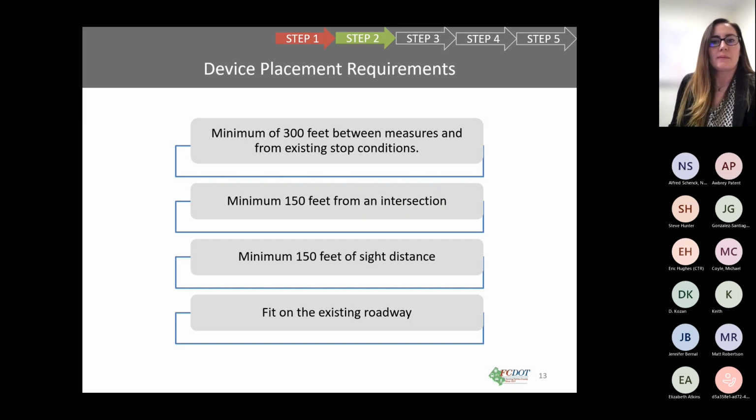Here we have device placement requirements. Based on a guideline, we need a minimum of 300 feet between measures and from existing stopping conditions. We need a minimum of 150 feet from an intersection. We need a minimum of 150 feet for adequate site distance with any device, and it needs to fit on the existing roadway. So we have to take into account any driveways, manholes, any utilities, and also account for the grade of the road.